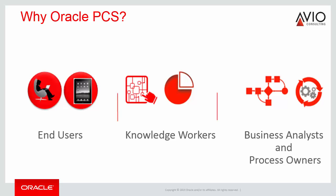The end users of the system, they benefit because they get full visibility into where the work is. They can work either inside or outside the firewall. And the user interface is a modern, responsive design capable of being viewed on tablets and phones as well as browsers.